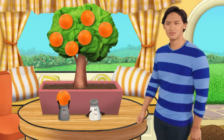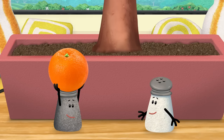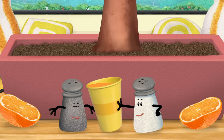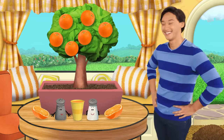So, where does the juice come from? Squeeze the orange. Squeeze the orange, right. An orange is squeezed and the juice is poured in a cup. Wow. So that's where orange juice comes from.